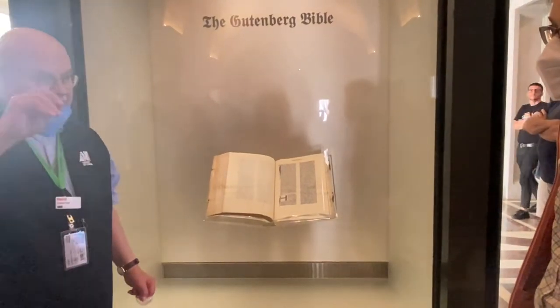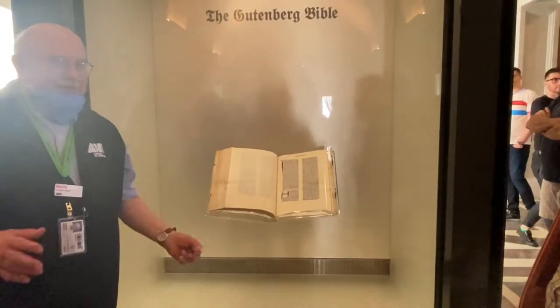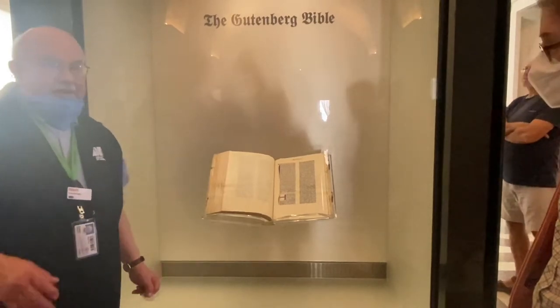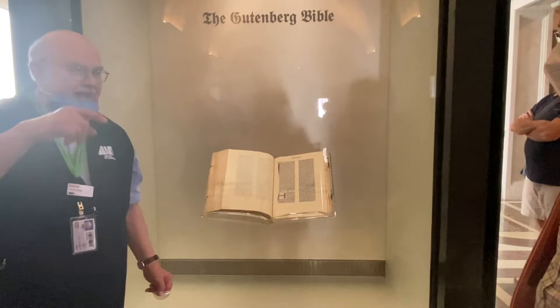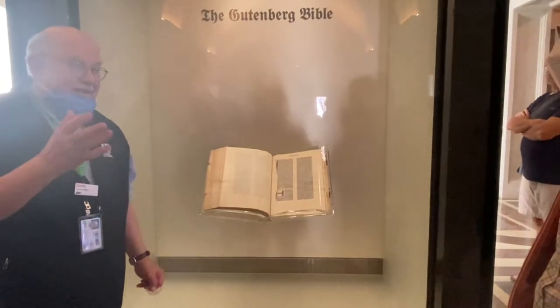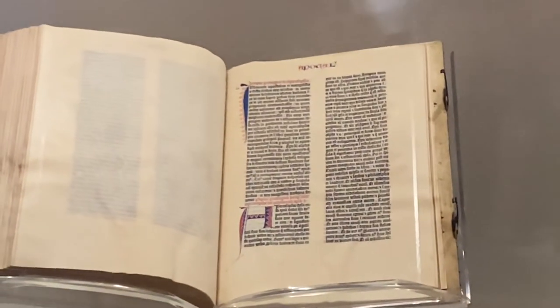Imagine if the thread that holds the pages together breaks and all the pages fall on the floor. I don't know that that would happen, but you have no page numbers to put them back in order quickly, so you'd have to read every page in Latin to put it back in the proper order. Oh. And they're threaded together? Yes. That's a very good question.